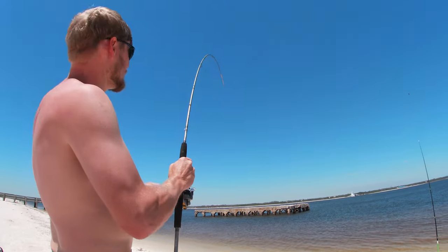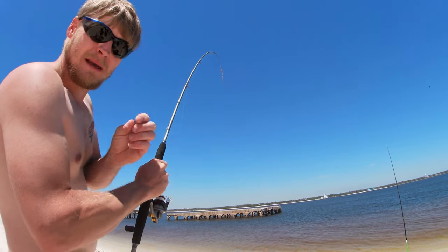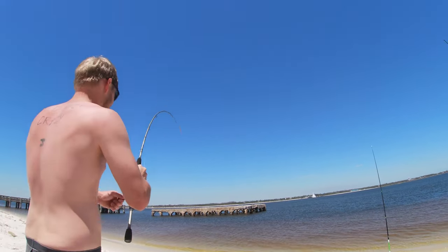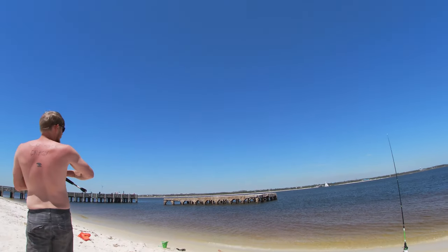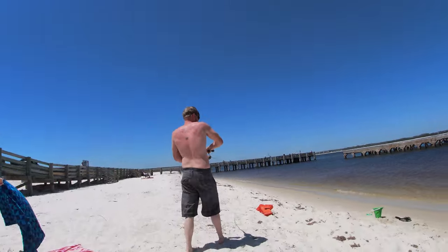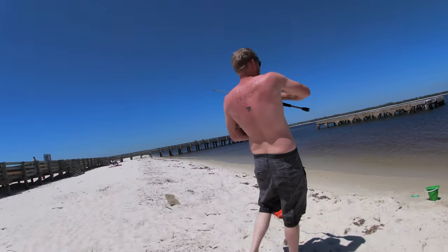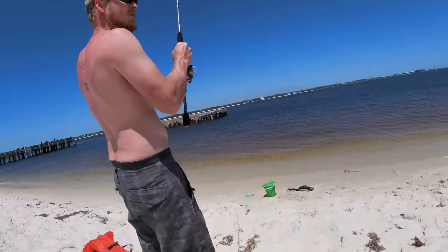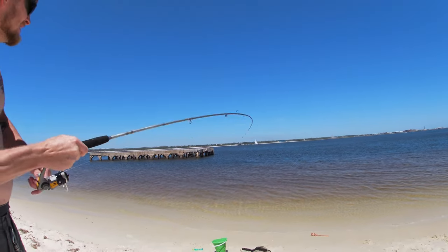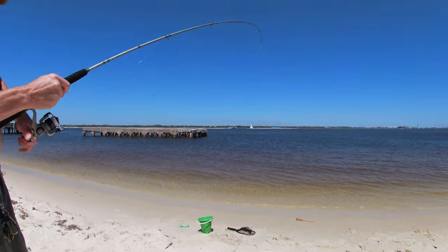Okay, we got another fish on just now. Found some baby sand fleas and put them on some jig heads, and now we're hooked up. Let's put our sunglasses on. Ember, go down there with daddy. Follow him. I don't think it's a very big one, but it sure is fighting. It's got an appetite. These fish are pretty strong.